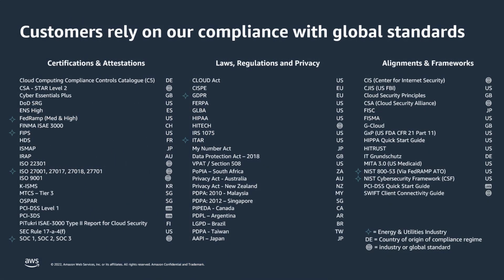Thanks, Maggie. So we've discussed the foundations of AWS security controls, but you don't have to take our word for it. You can use our continuous monitoring and audit reports to gain assurance. Customers rely on AWS's compliance with global standards to support their security and compliance programs, which can be broken down into certifications and attestations, laws, regulations, and privacy, and alignments and frameworks.